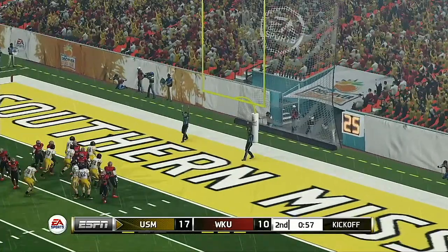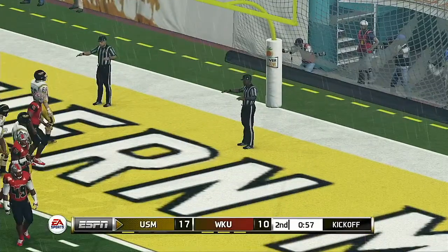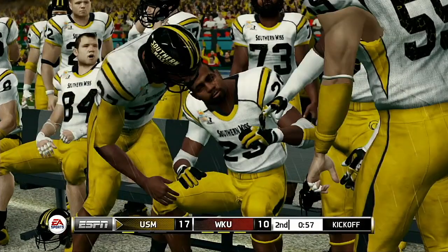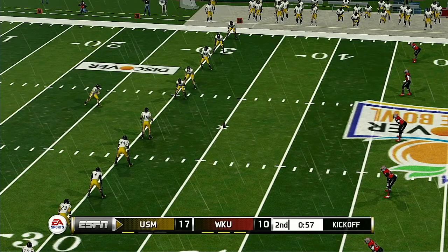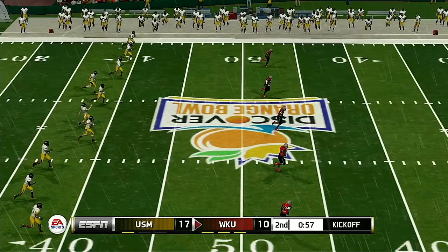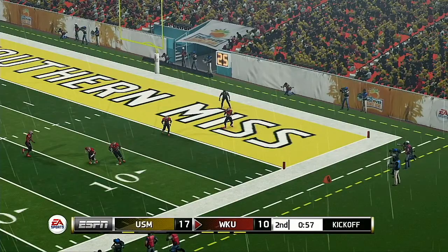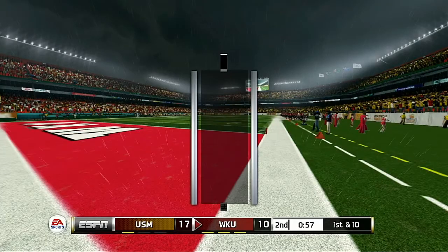And he hits the PAT. A 7-play, 58-yard drive. And it's good for 7 points. So our score, 17-10. They line up to kick this one away. Nice kick, plenty of distance. And it goes into the end zone, down for a touchback.